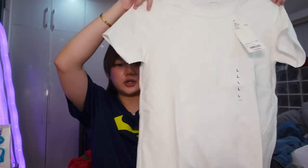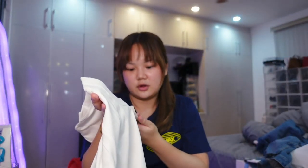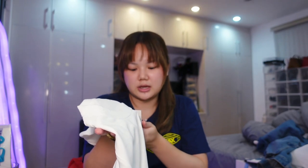So actually, the only reason why I went to Uniqlo was because I wanted to buy white shirts. Ang ending, ang dami kong nabili. So I got this white one. It's just a normal shirt. This one is, what do you call this ba? Their crew neck short sleeve t-shirt in white, and this one is 590.